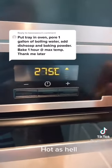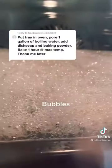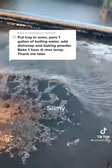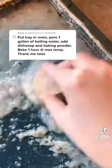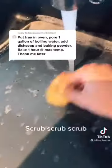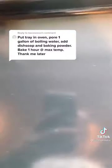Hot as hell. Bake for 4 months. Bubbles. Slimy. Scrub, scrub, scrub. Great success.